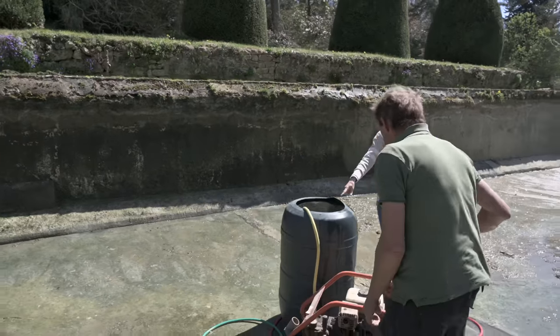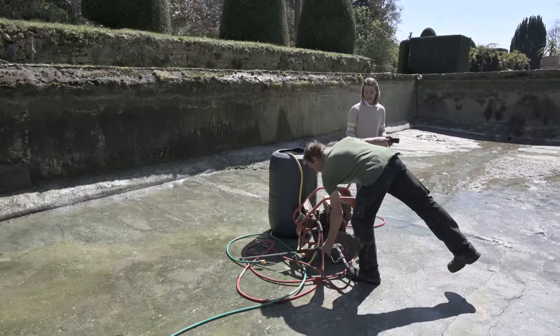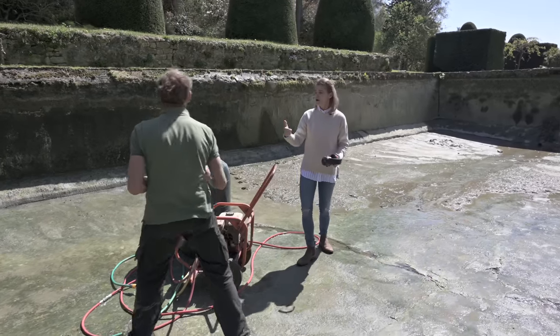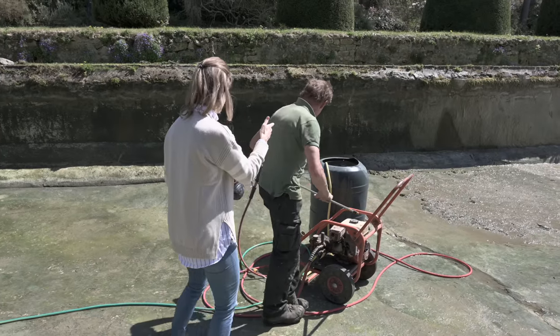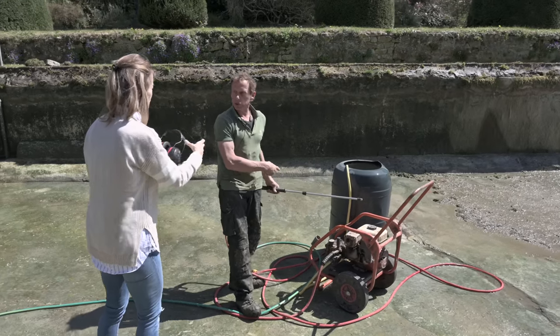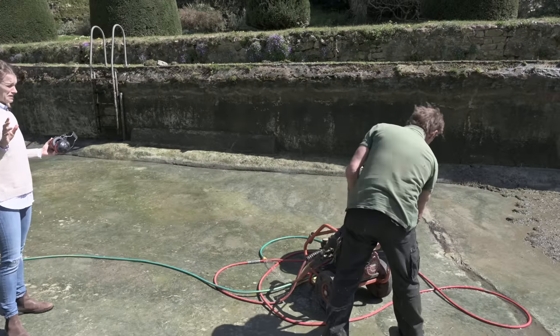Okay, what's this thing doing? That's the reservoir. Okay, so do I just point and fire? Come at an angle, or it'll come straight back at you. Oh, okay. So if I don't go at an angle, okay. Do you want to show me quickly? Do you want to put your ear guards on first? I'm going to go quickly. Okay, Landa's going to show me how to do this.